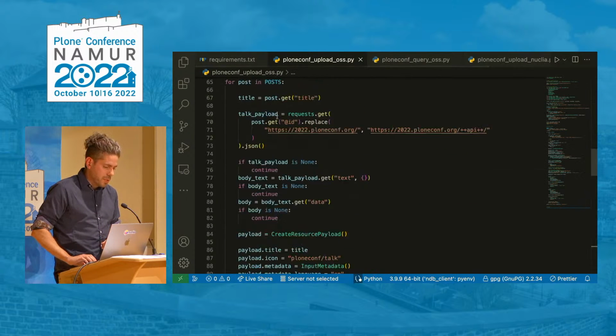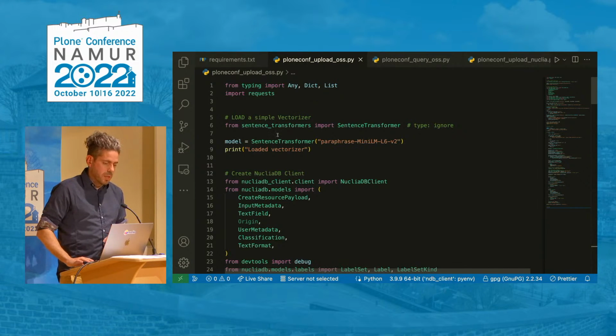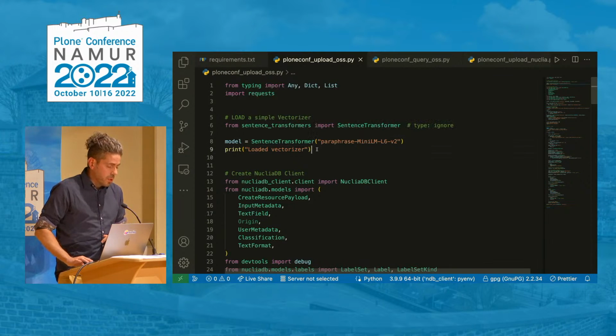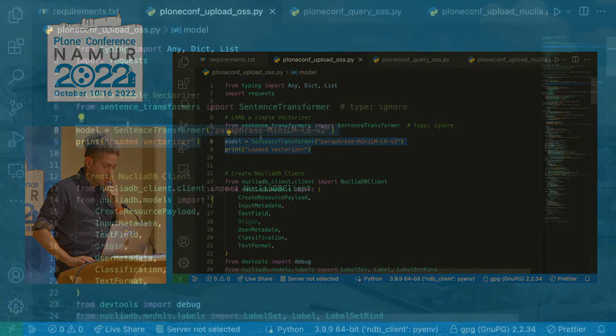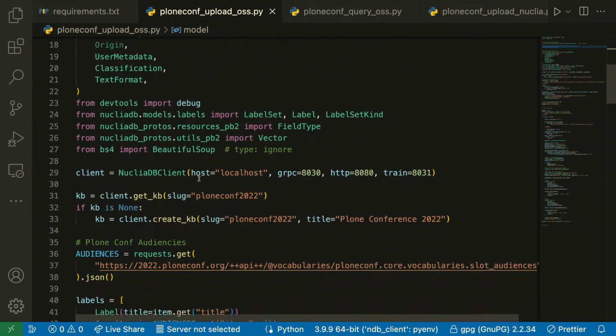So the first script that I'm going to execute, you see, okay? I'm going to load a machine learning model that just converts text to vectors. I'm going to run NucliaDB on my local laptop, and I'm going to create a client that connects to it and create a knowledge box. A knowledge box is what we call a container. The Plone site would be the main big object container for everything. So we create a knowledge box.